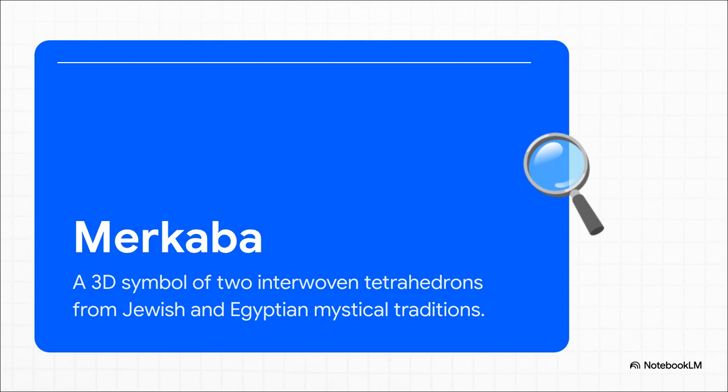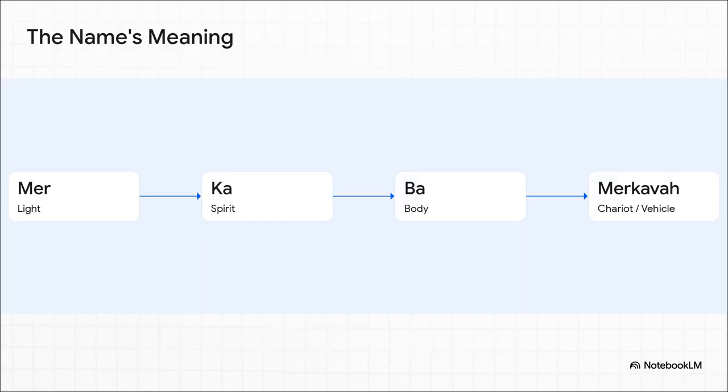It's 3D. I want you to picture two pyramids, like actual 3D pyramids, one pointing up, one pointing down, and then just merge them together. It's this incredible shape, and it's not just a cool drawing. It's a piece of sacred geometry that comes from both Jewish and Egyptian mystical traditions. And get this, the name itself basically tells you its whole story.